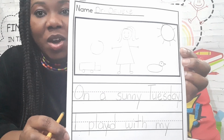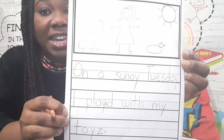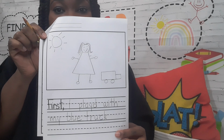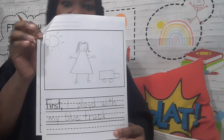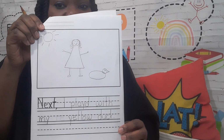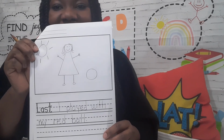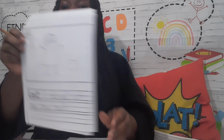So, I'm going back to the beginning to reread my writing. On a sunny Tuesday, I played with my toys. First, I played with my blue truck. Next, I played with my yellow duck. Last, I played with my red ball.